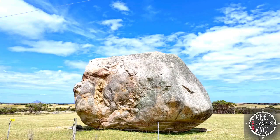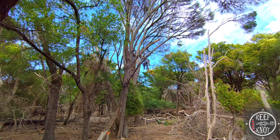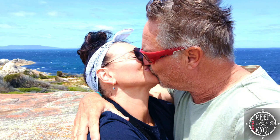Well, that's it for us from Flinders Island. We've really enjoyed Flinders Island. It's a beautiful place. The people are just wonderful, and there's plenty to do. I definitely recommend going there.